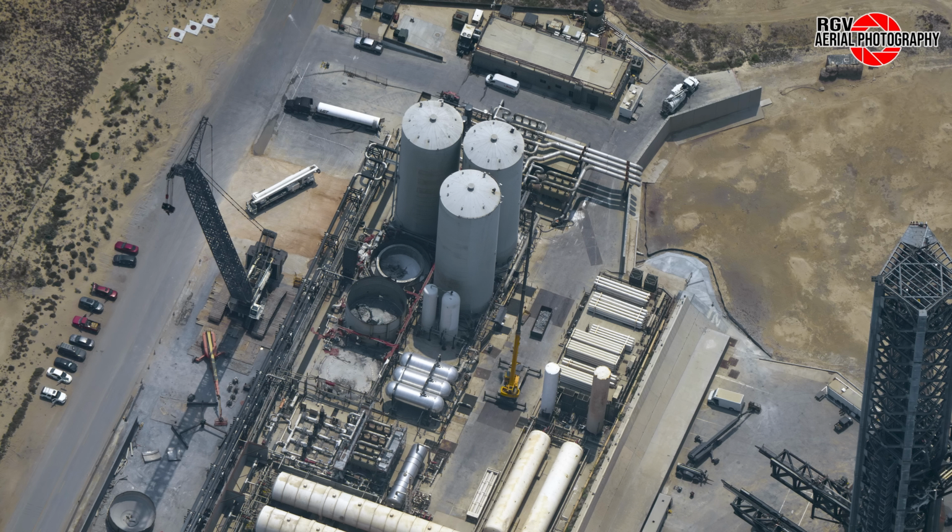We'll have to keep a lookout for signs of an attempt to remove any of the LOX tanks or if they will leave them in place until after IFT4.